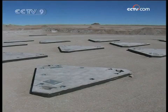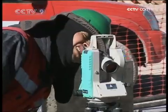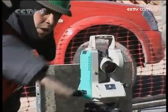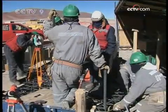High on the Shajnantor Plateau is an additional challenge. The bases meant to receive the antennas must be built with the same precision as the telescope. Workers use satellite GPS points and laser equipment to measure as precisely as possible, but harsh conditions make that difficult.